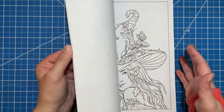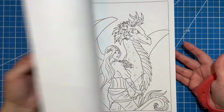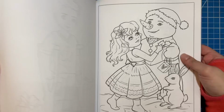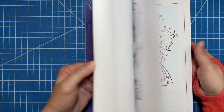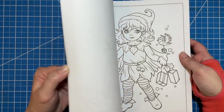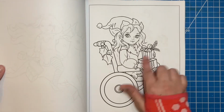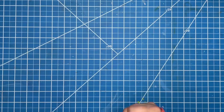So yeah, some of these images are available on her Etsy, but it's nice to have everything in a book together. So yeah, excited for that one. And I'll just show you a few of these too. They're really simple, cute images. Yeah, and then here's another one. So there's a couple of different girls in wheelchairs, and I thought that was just adorable. I love that she's thought to be inclusive in that way.